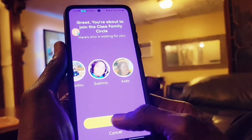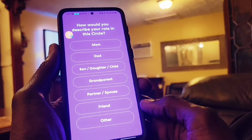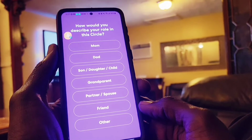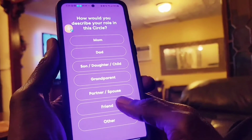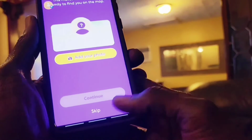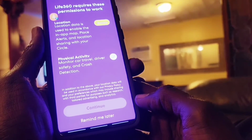And over here I'm going to hit OK, and it's going to show me a list. Here you can choose what you are supposed to be, a son or a dad, mom, but since I'm in there already, I'm just going to hit others. So it's just going to give me a different name. And then after that you're going to go set up the permission.